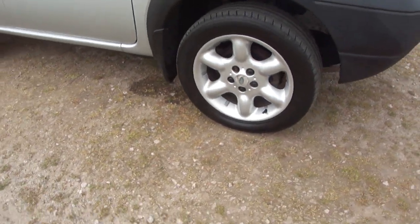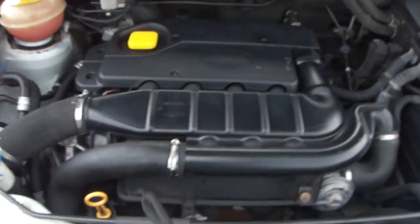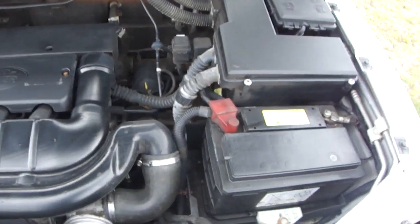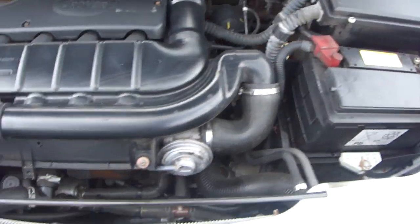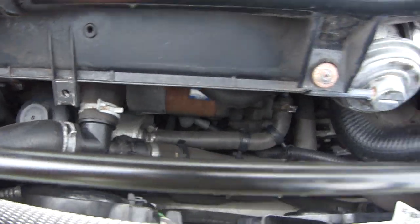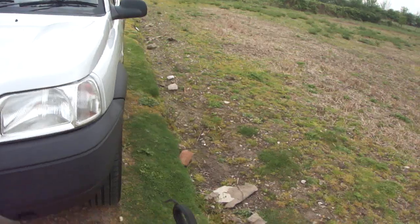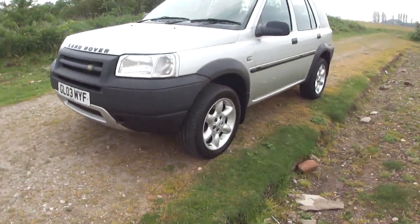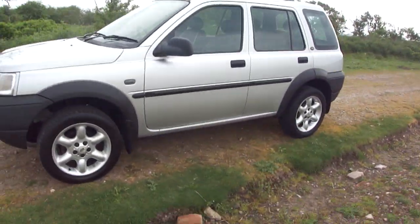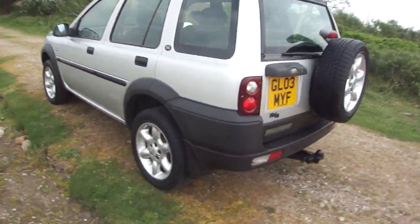Just have a look under the bonnet. All the alloys are in beautiful condition. So are the tyres. You won't find a diesel Land Rover engine as nice and clean as that. Absolutely bone dry. You might find it a little bit cheaper, but it won't have had two owners, it won't have only done 69,000 miles, and it won't have been the top of the range.